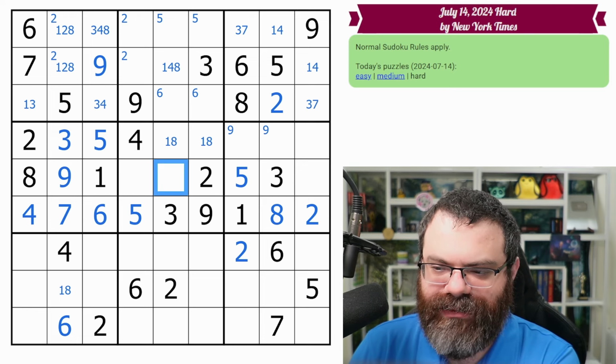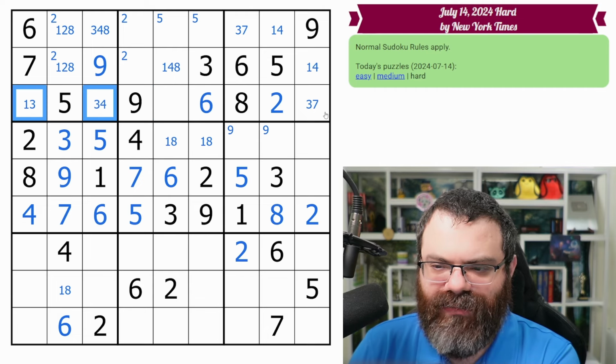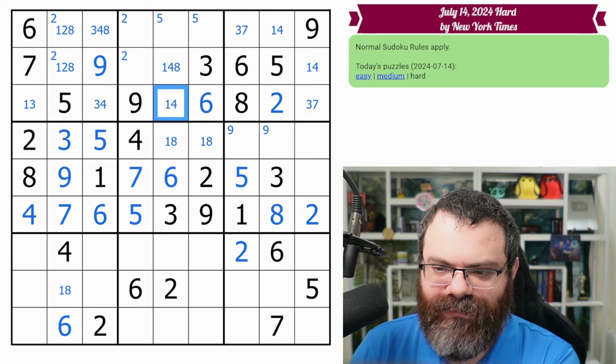So this 6 tells us the order. That's the 6, that's the 7. This 6 places this 6. Now we have 1, 3, 4, 7 here. This can't be 3, also because of the box. So this is 1, 4, 7.